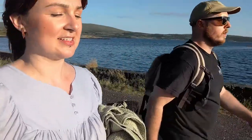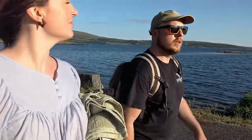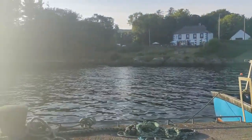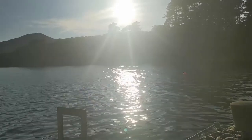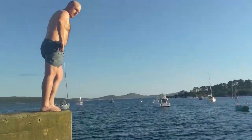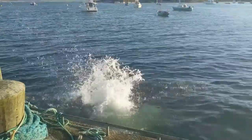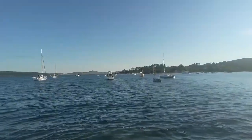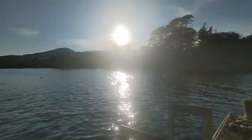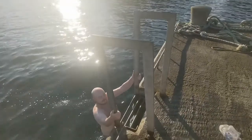I love this feeling. I know you guys can't smell it through the camera, but it smells like fresh sea air. Not fishy, just fresh sea. Ooh, the sun. What an evening though. Hello.